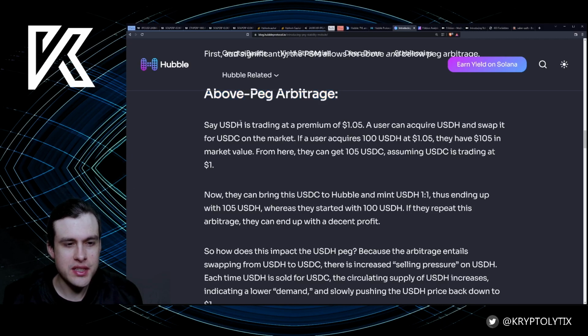So what they say is, say for example USDH is trading at a premium of $1.50, you can acquire USDH and swap it for USDC on the market. So if a user acquires 100 USDH at 105, then they have $105 in market value. From here, they can get 105 USDC, assuming USDC is trading at $1.